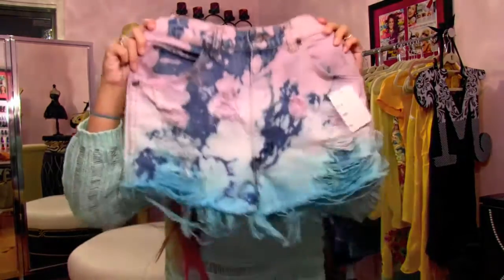So if you like these, and you saw them and you're not like, oh my god, those are ugly, you thought, oh my god, these are so cute, then be on the lookout for that, because hopefully I will be selling these shorts in my Lockers boutique.